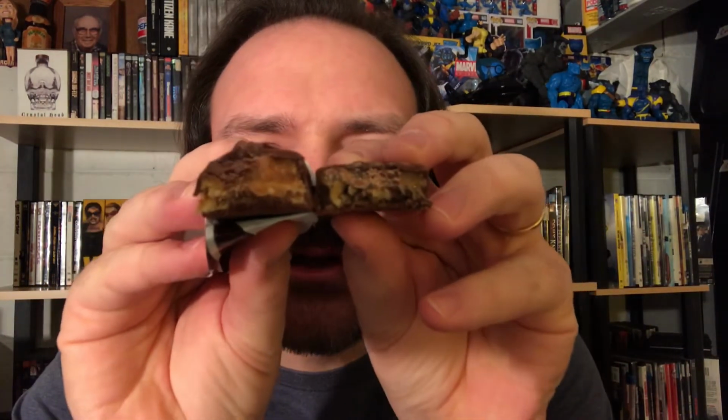All right. What is that shadow? Is it my own hand? I just want to show this right there. And you can see more caramel here than over here. This one looks a little drier, where here I think you get more caramel.